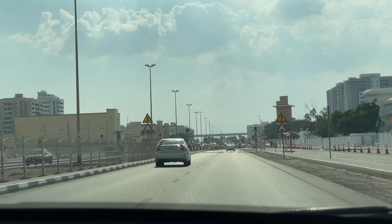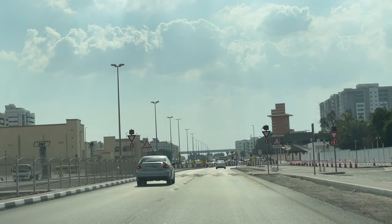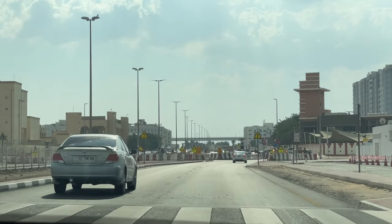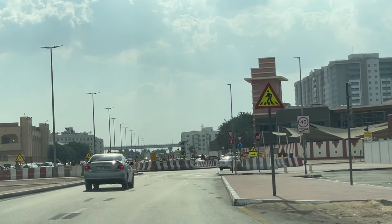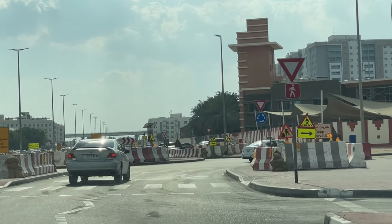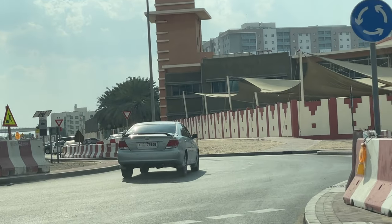Again, a pedestrian is coming. You can see the road signal. Slow down. Check both sides, center mirror. If there is no pedestrian, go. And there is one more pedestrian before the roundabout. Here it is. Check the left side.